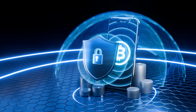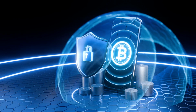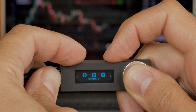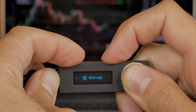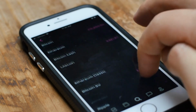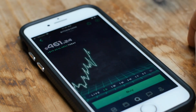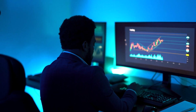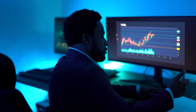Cold wallets, or hardware wallets, on the other hand, are offline and are considered far more secure. These are physical devices that store your private keys and protect them from online threats. Popular cold wallets include Ledger, Trezor, and KeepKey. Using a cold wallet is recommended for holding large amounts of cryptocurrency or for long-term investments, since it keeps your private keys out of reach from hackers. To maximize security, it's a good idea to store most of your assets in cold storage, while using a hot wallet for smaller amounts that you need for day-to-day transactions.